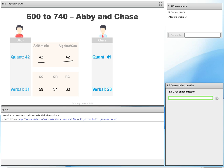So you take a Sigma X mock, and I made things simple. Let's say Abby's at 42nd percentile in arithmetic and 42nd percentile in geometry. In algebra geometry, it could be that Abby could have been at 60th percentile in arithmetic and at 30th percentile in algebra geo. But just to keep things simple, her percentile in arithmetic and algebra geometry is around that 42nd percentile, and her percentile in verbal is around that 60th percentile over here.